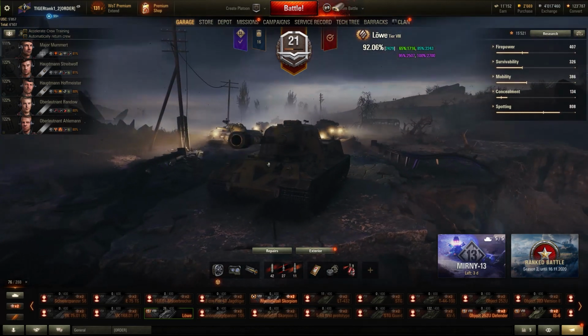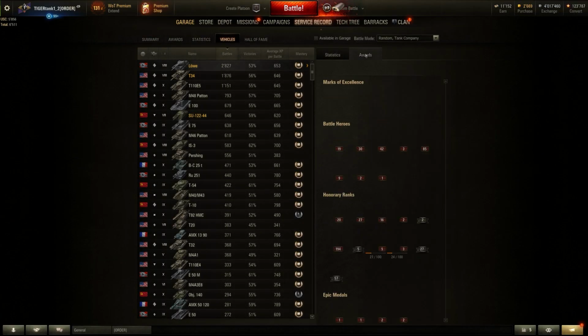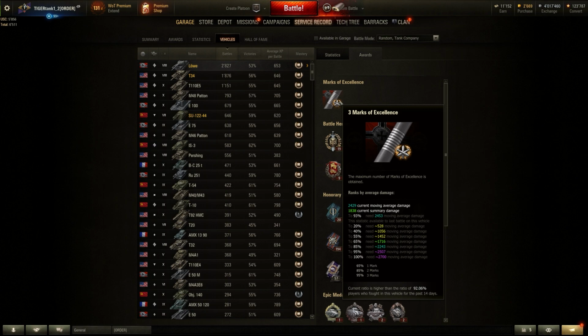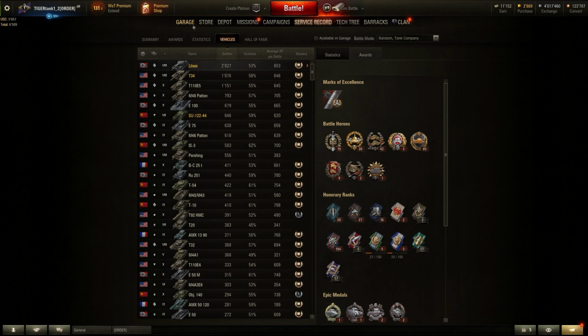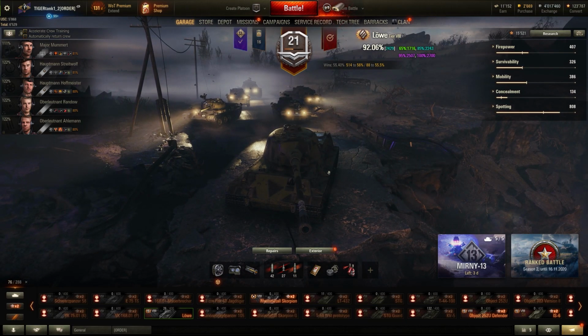You can see I have a 3 mark on this tank, and 3 marking this vehicle, I think, has gotten more difficult recently, because now you need to have a moving damage of 2,507 to achieve a 95% marks of excellence, or the 3rd mark of excellence right there. To achieve that, you're going to need to do a lot of damage or to support your team by getting assistance damage. In other words, spotting or tracking somebody.